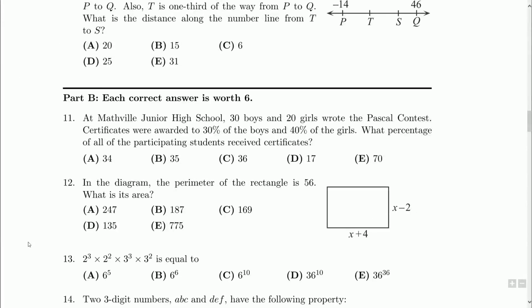We're going to start part B. The questions are worth 6 marks now if we get them right. Still 2 marks if we leave a question blank. But it's part B on the 2008 Pascal contest. We're going to start off with question 11 here.